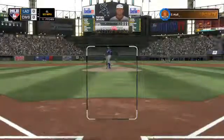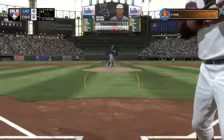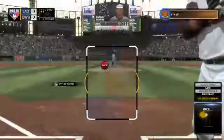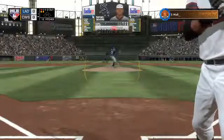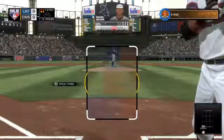And a slider's in the dirt as he lays off it for a ball. Yeah, that's the spot right there for an 0-2 pitch. Make him see if he'll chase that slider in the dirt, especially with the bases empty. Late swing and a ball, line foul into the seats past the third base dugout. And they'll try to get him fishing there, but he won't offer in the dirt, and it's back to even at 2-2.